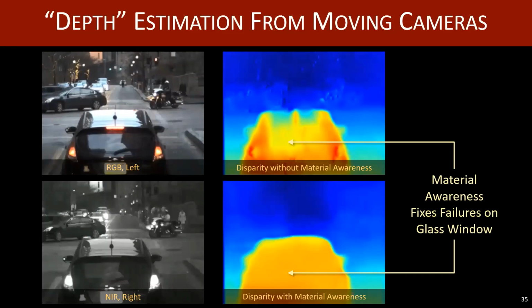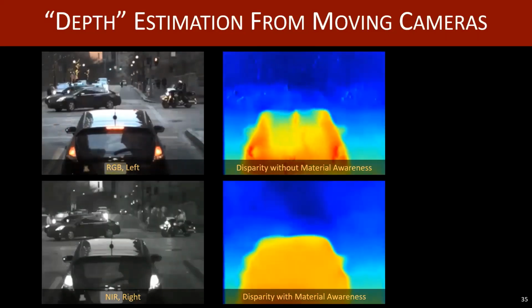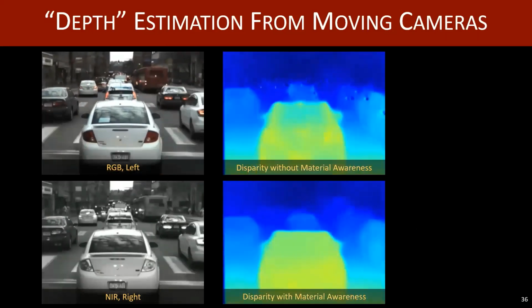For those not familiar with depth maps, it's a color map. In this color map, red is closer to our vehicle, or our camera, and blue is further away. Obviously this vehicle should be approximately the same distance away in the top right. So when we apply our method to this sequence of videos, you can see that the depth map of this vehicle is more constant, as it should be.